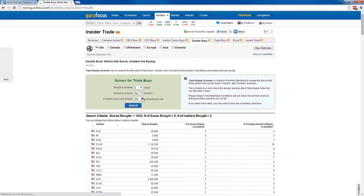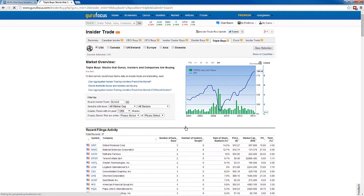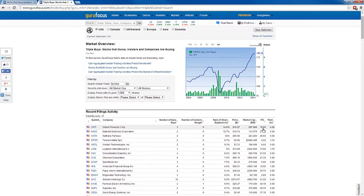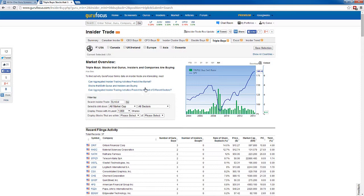So we leave insiders in, and now we're just searching for gurus and the company buying back. So three important people buying the stock, right? Company insiders, gurus, and then the company itself. If they feel that buying back shares is a beneficial allocation of their capital, that might be worth noting. So kind of a cool tool here.